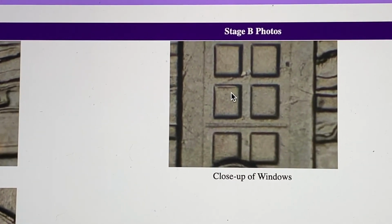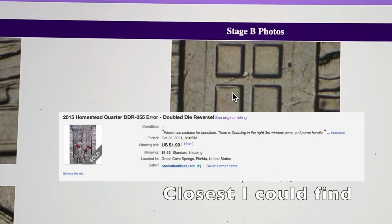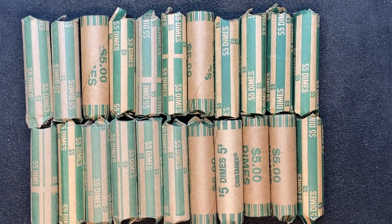From last time I looked on eBay, these do not go for a whole lot of money. If I can find something recently sold, I'll drop it in the video right here. But it's still a find. It's a DDR, just not a lot of value in it. All right, so that gets us through the quarters.